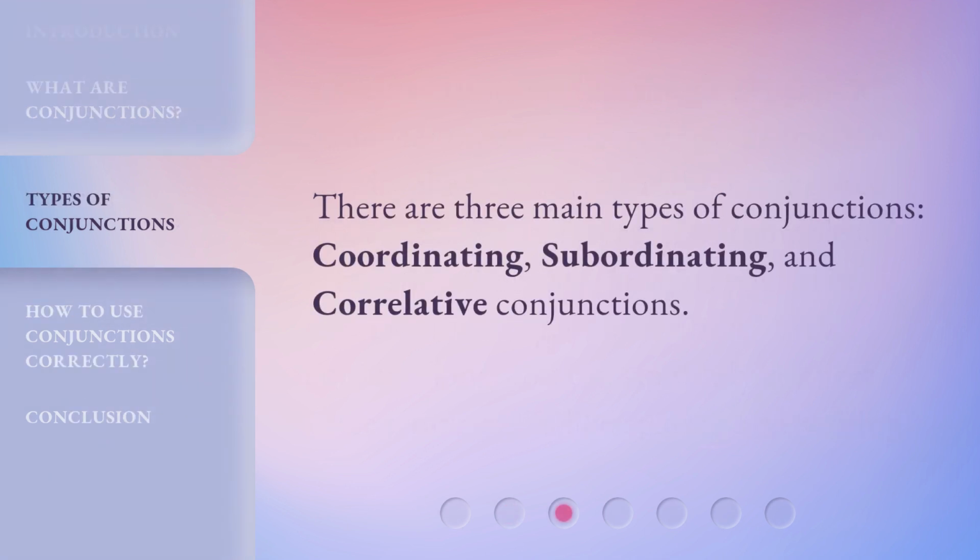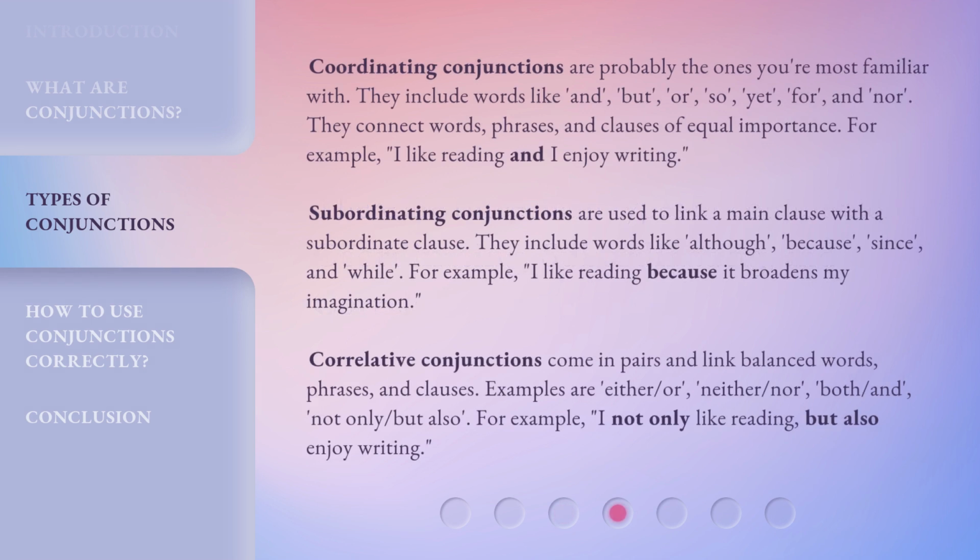There are three main types of conjunctions: coordinating, subordinating, and correlative conjunctions. Coordinating conjunctions are probably the ones you're most familiar with. They include words like and, but, or, so, yet, for, nor. They connect words, phrases, and clauses of equal importance. For example, I like reading and I enjoy writing.